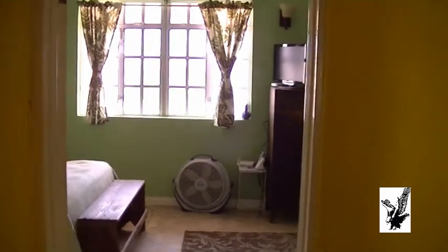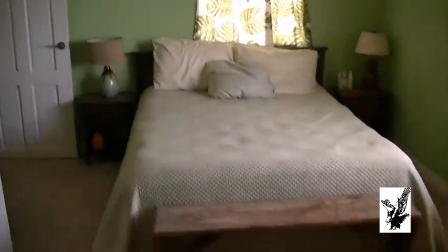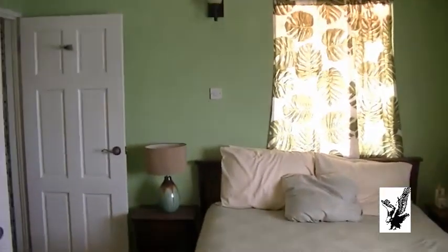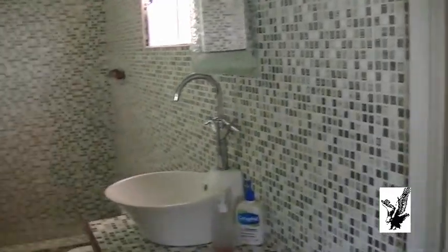Last but not least, we move into the master bedroom. Again, comes with AC, air conditioning, much larger than the other 2 rooms. We're going to the ensuite bathroom. Right in here we have the walk-in closet. Plenty of space.